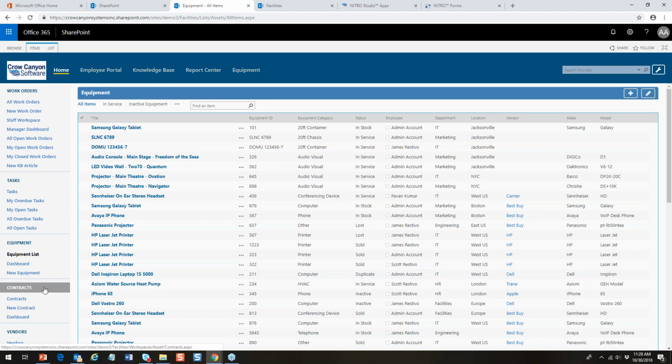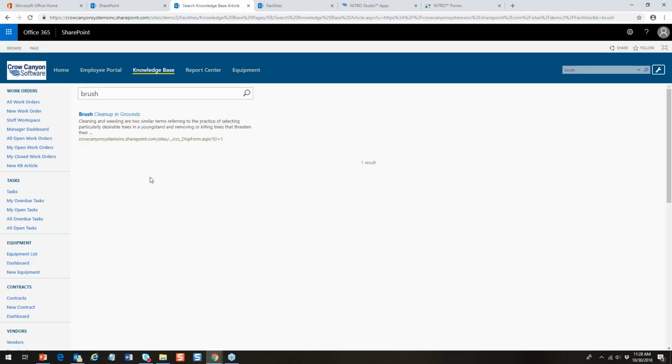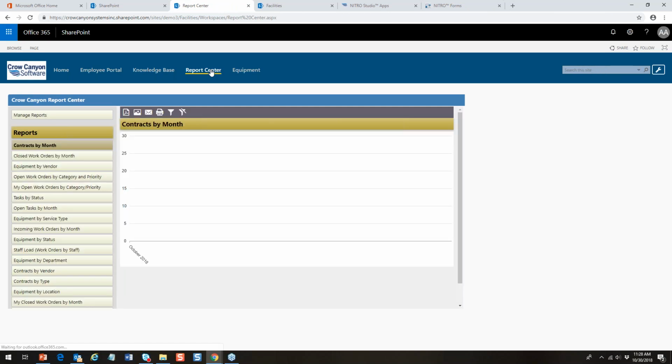So there's other things I could show you on this end. We went to the employee portal. That's this facilities we were just looking at. Knowledge base is where you can go in and search the knowledge base for different articles and find, say, brush maintenance or something. You can find articles on that, brush cleanup and grounds. What we find this used for is giving instructions or manuals on how to do things or how to fix problems or how to maintain equipment, things that you don't always remember or want to go look up in some paper manual. You can have it right here.